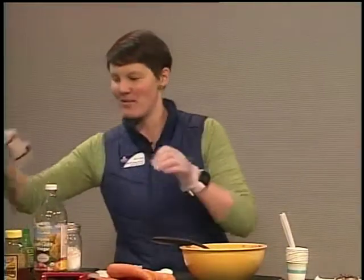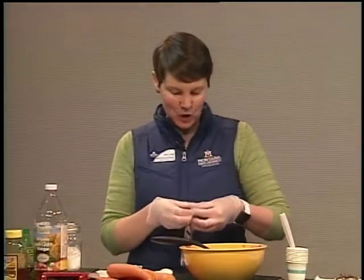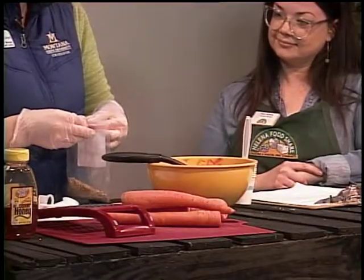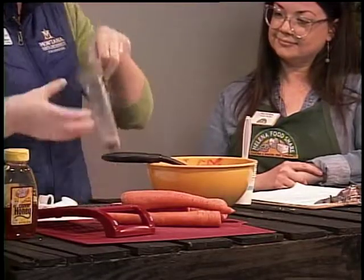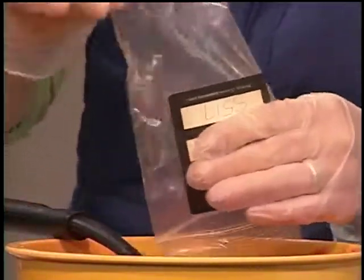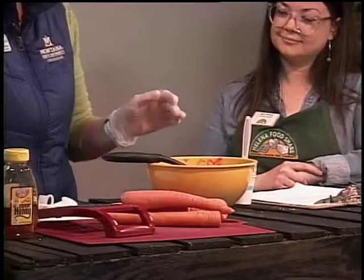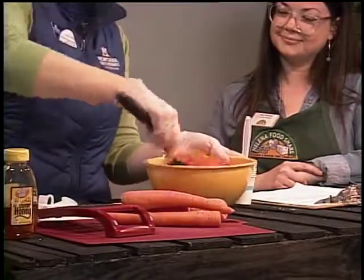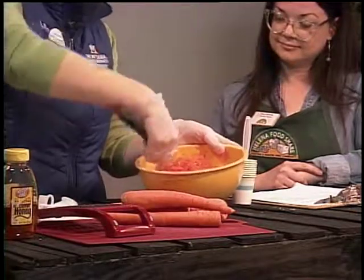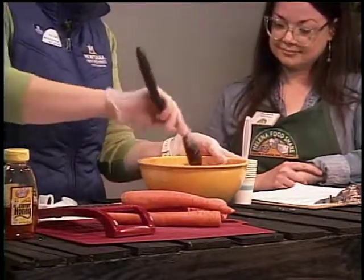So last step is we're going to add some sunflower seeds for some crunch. You can get this open. Awesome. And since we added salt in there already, it's best if you have unsalted nuts. But if you are going to throw in salted nuts, or seeds, then make sure that you don't add quite as much salt to the salad.